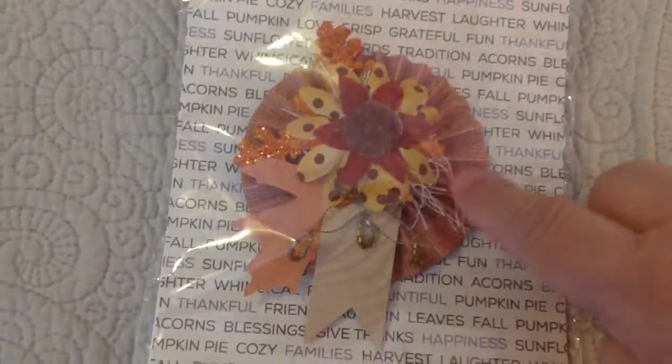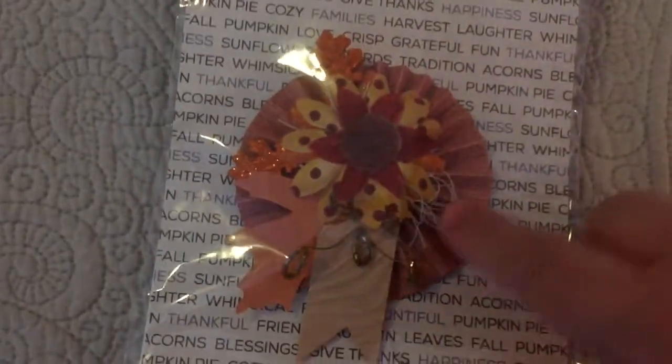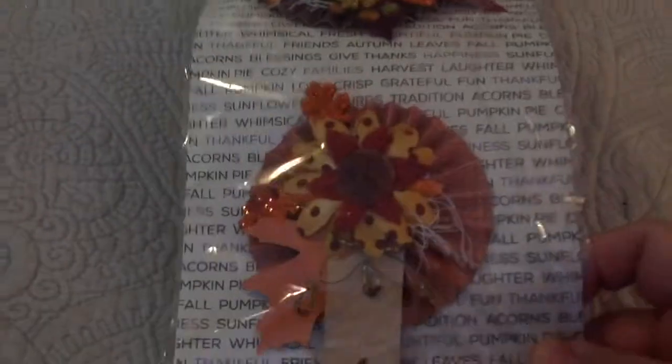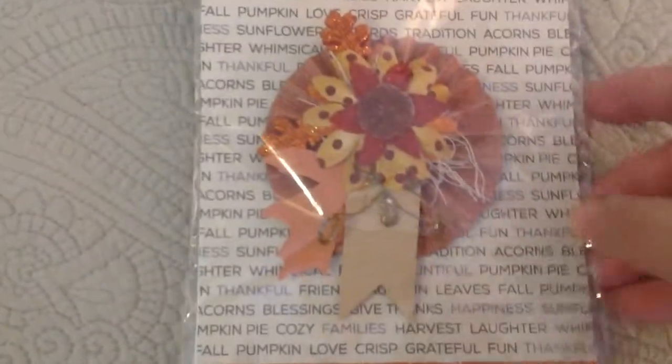Anyway, I've been having fun playing with it too, but I hate that the colors are going wonky. Sorry about that. Let's see. Okay, let me stand up, see if that helps. Okay, the lighting. There we go.